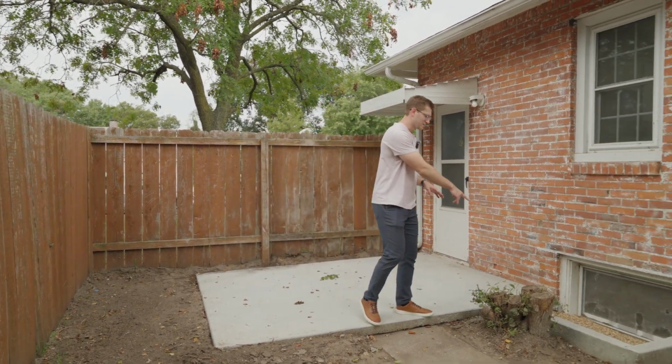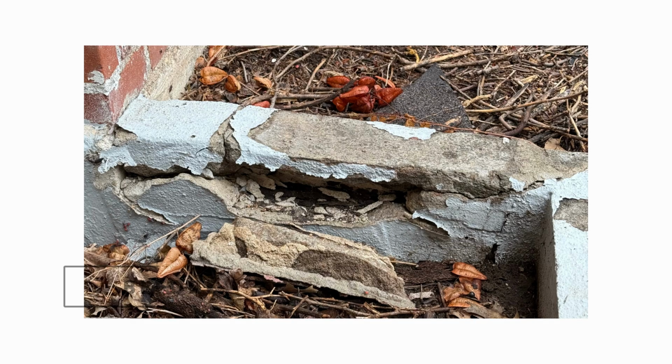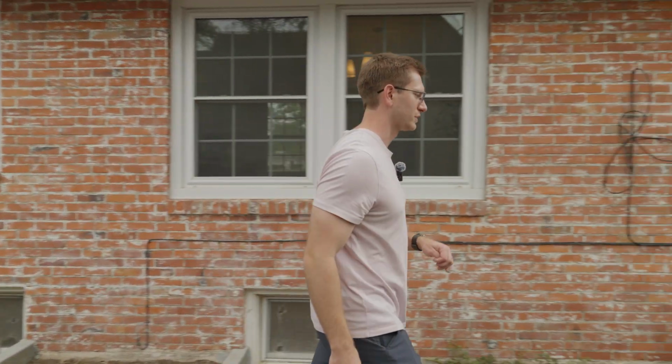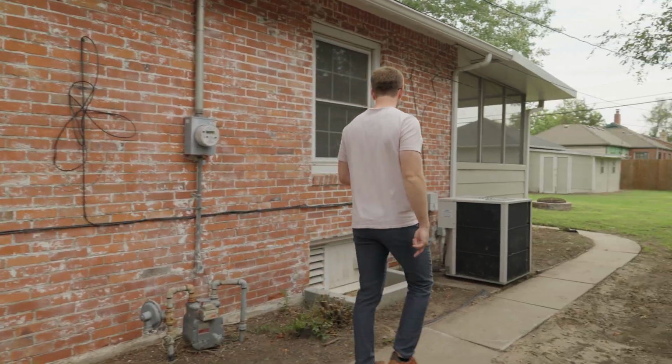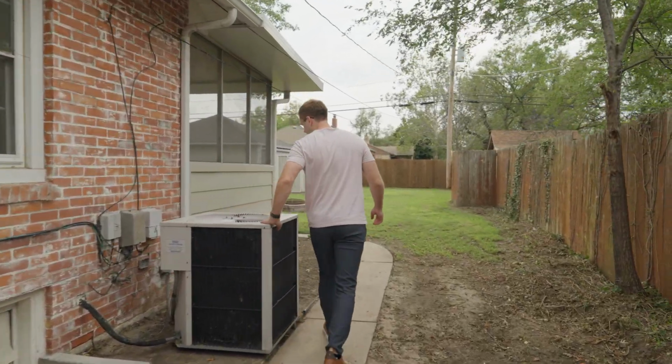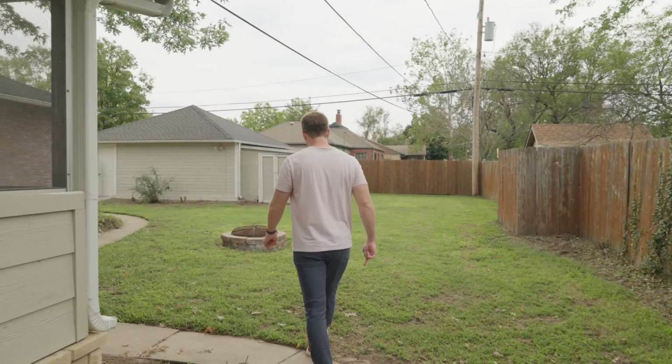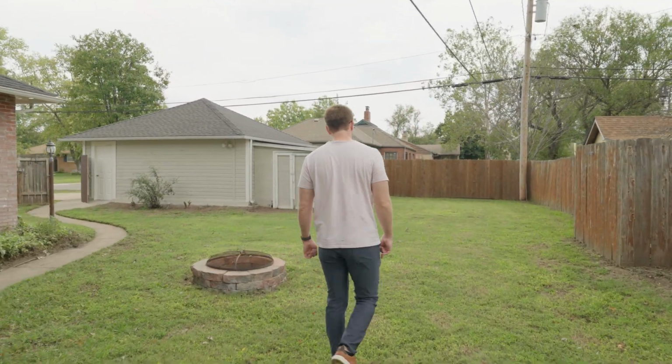Then we also replaced these window wells. They were already concrete, but they were all crumbling. So we replaced these 3 and made them look nice and new. We have not replaced the AC. It's running good. Not really a reason to replace it at this point. So we just let it ride.